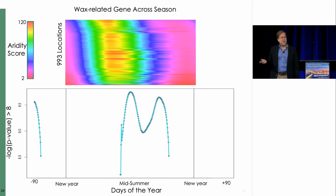And this is aridity, how dry the environment is. It turns out that this is a gene involved in wax formation, the cuticle formation on the surface of the leaves, which is how the plant actually controls how much evaporation comes out of its leaves. So it's an adaptive trait for aridity, for dryness.